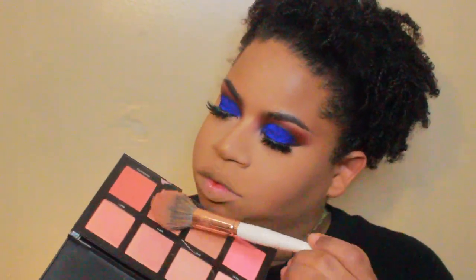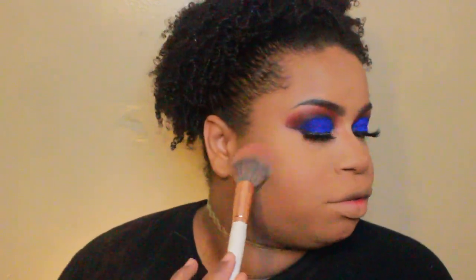Taking my Morphe 8W blush palette, I'm going to be dipping into that shade and just adding a cute little flush of blush on my face. And also I'm going to be taking my Physicians Formula Butter Bronzer on a Morphe M527 brush, and I'm just going to be bronzing up my face.